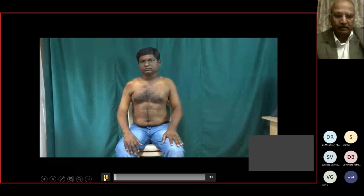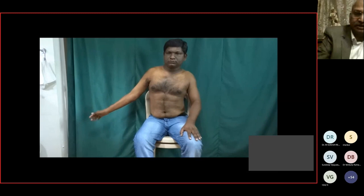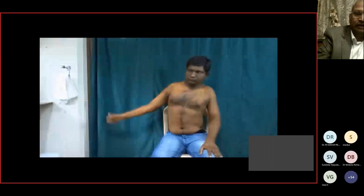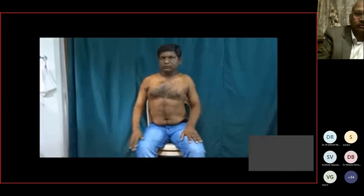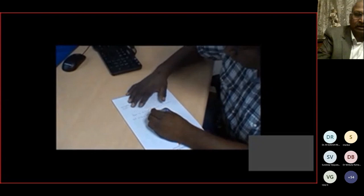In fact, he's an MNA working in one of the PHCs near Kurthani, and he was using this as a supportive hand. It's more than about 9-10 years now. We wanted to do a functional muscle transfer for the finger flexion, but he was happy with this rehabilitation of the right hand. He was using it as a supportive hand and started writing with his left hand.